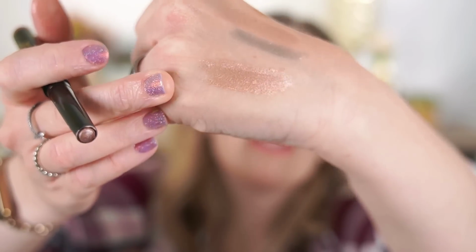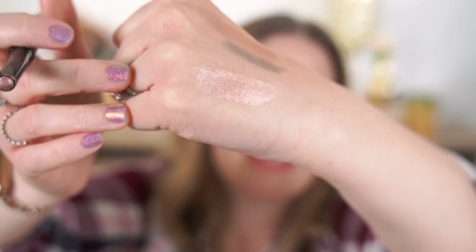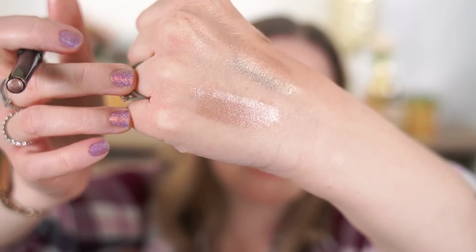Like, let me just show you guys quick. This is it right here. So you can see it just gives like a really nice sheen, but it doesn't have those glitters like the Sterling shade has. But so far, I really do like the Fenty eyeshadow stick. I was impressed with how it applied, and we'll just have to see how it wears throughout the day.